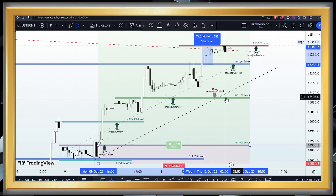So I want to take the USTech100 as the most profitable asset amongst the pairs and instruments we have been monitoring since the beginning of the week. And for those who have been part of this profitable journey, well done and kudos to you for being on standby to capitalize on this move.